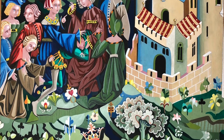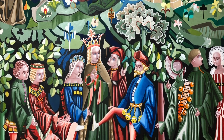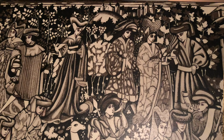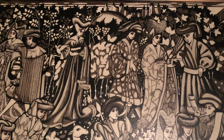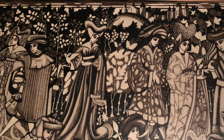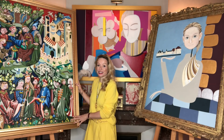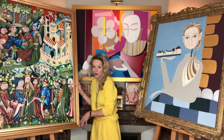And I could stare at his medieval paintings all day. The detail is exquisite. He did some pen and ink drawings as well in this style. And I can't believe that anyone could do that with ink. It's just too perfect. This is one of my favourite paintings, and it's in our winter salon.